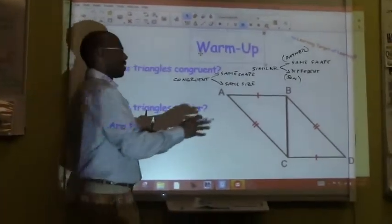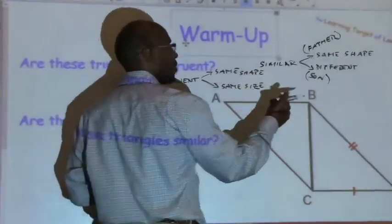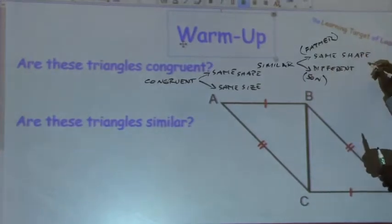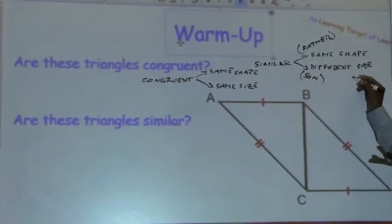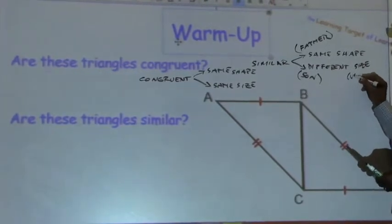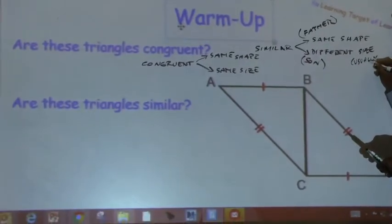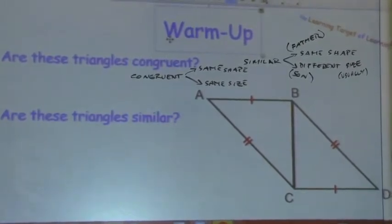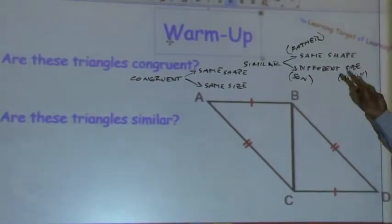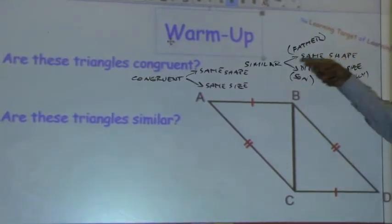Same shape, same size. What do I need to change here? Oh, this thing different. Same shape, different size. On this one, I actually have to say usually. The reason I have to say usually, things that are congruent are automatically similar. Because to be similar, you have to have the same shape. Okay, same shape, got that.